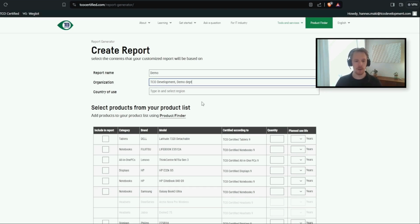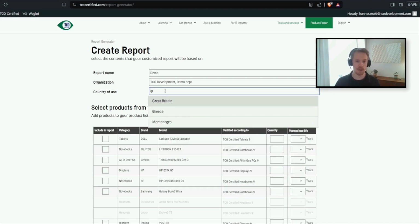And then the third field is named country of use. And here you should select where in the world the products are or are planned to be used. And this is very important because it will affect the scope 2 carbon emissions, which is the carbon emissions related to the electricity consumption of the products. So let's start typing in here and you will get alternatives, and I will select Great Britain.